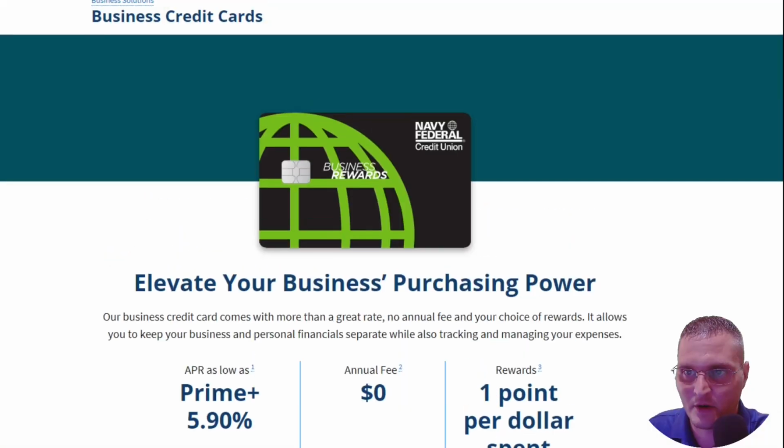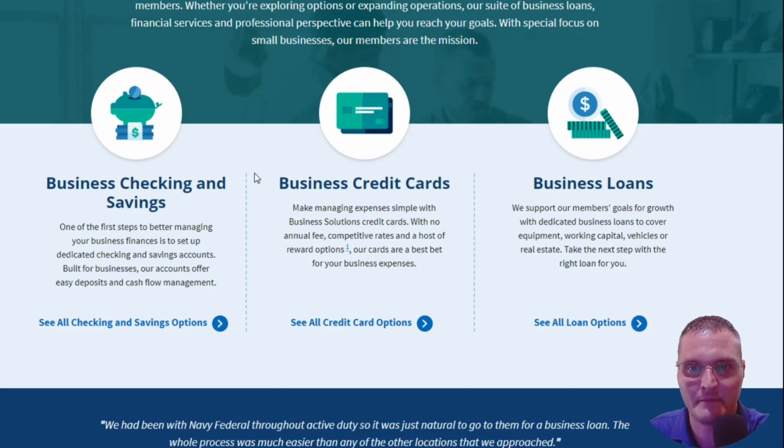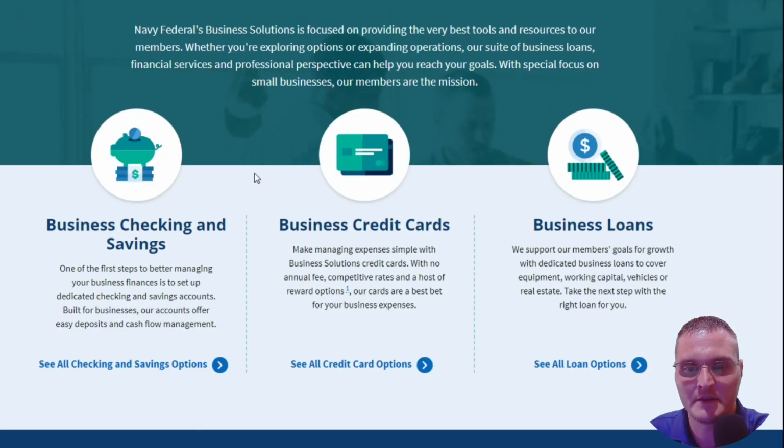So that's just a little overview on the business credit card, because once you get the business checking account and savings account set up and you establish that business relationship with Navy Federal, they are pretty generous when it comes to limits, and you don't really need to have even a 750 or 800 FICO score. I've seen a lot of people get approved in the 600s, even the low 600s. But always make sure you clamp your credit if you're trying to get any type of personal or business credit.